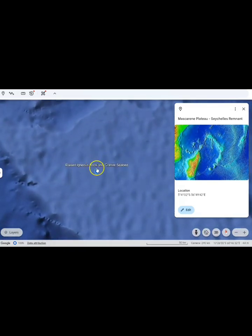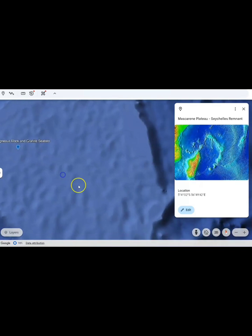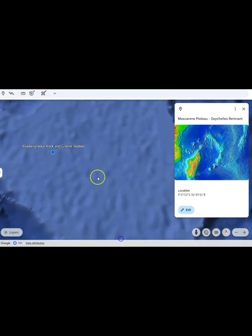Now, this rock bed has been mined specifically in this area and analyzed. And what they found was that this rock bed consists of raised igneous rock and granite seabed that is very typical of volcanic formations. Now, what's going on here? Where are the volcanoes? Especially if there was one in the middle of this, well, where did it go?